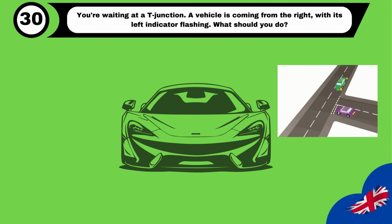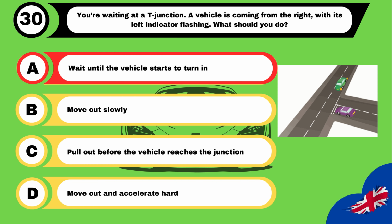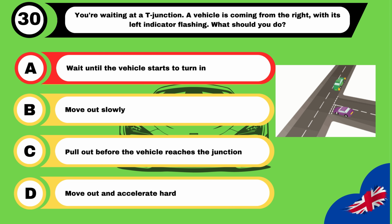Question 30. You're waiting at a T-junction. A vehicle is coming from the right, with its left indicator flashing. What should you do? A. Wait until the vehicle starts to turn in. B. Move out slowly. C. Pull out before the vehicle reaches the junction. D. Move out and accelerate hard. The answer is A. Wait until the vehicle starts to turn in.